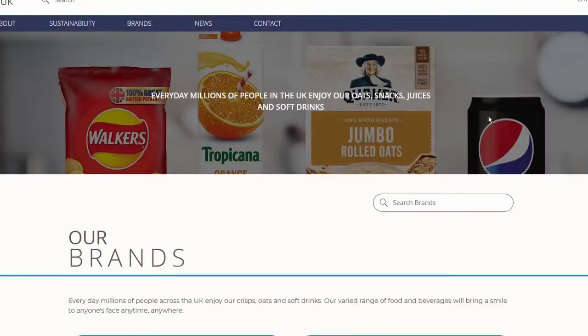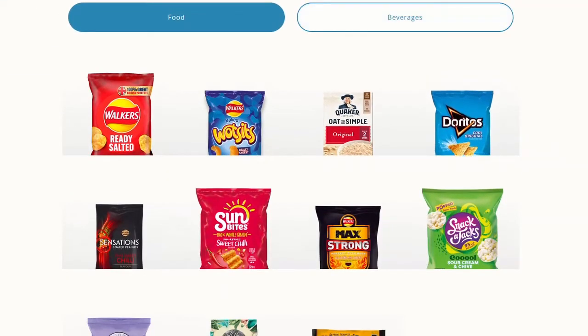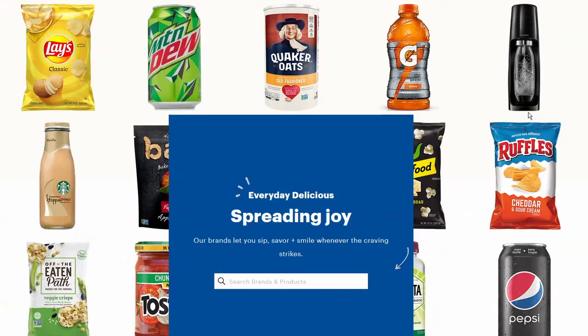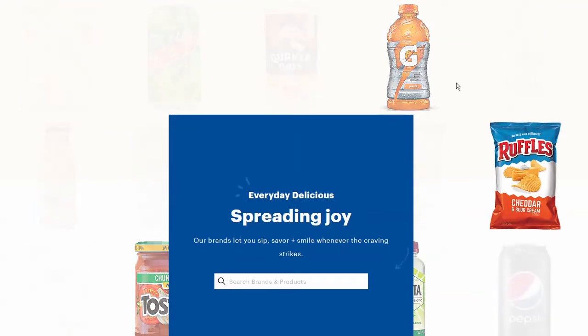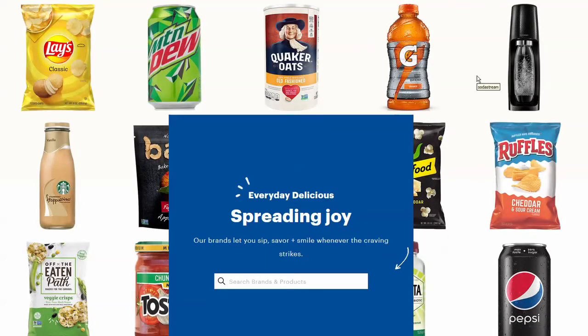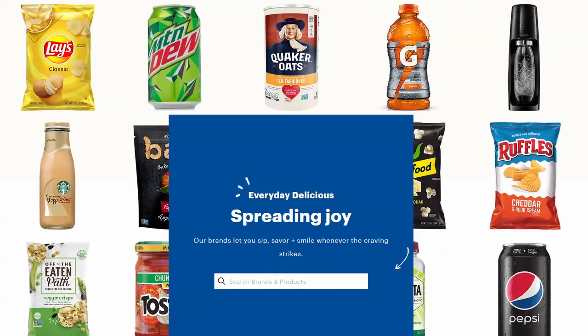And even just perhaps an introduction, actually I should have started this really, but in the UK, there's plenty of brands here that those of you will recognise. Even Nobby's Nuts, which I was surprised about. I didn't realise they were owned by PepsiCo. And then internationally, there's plenty of big brands here you can see on their website as well. So this is a very large food and beverage company. So with that history and that quality point, it looks like a good company.